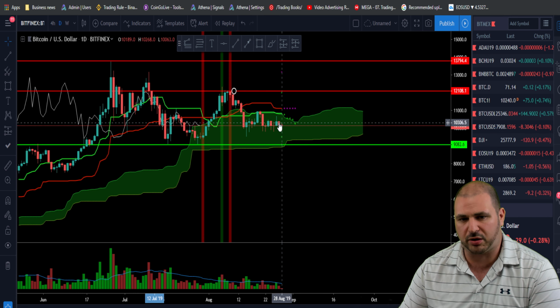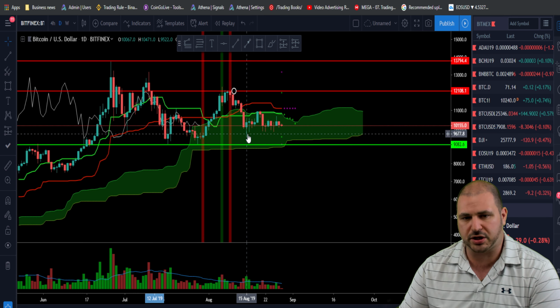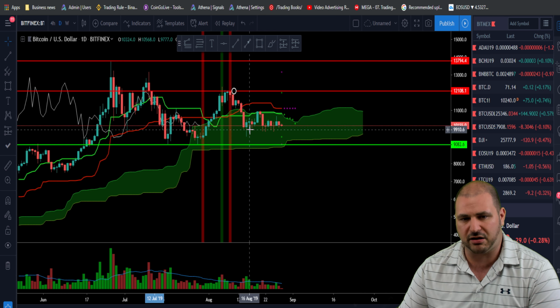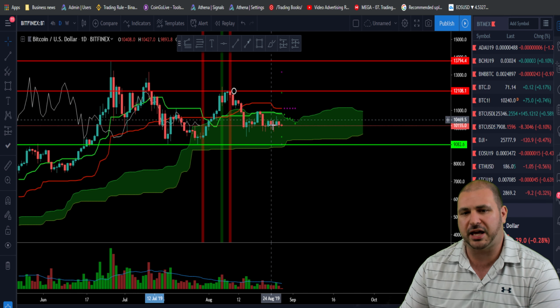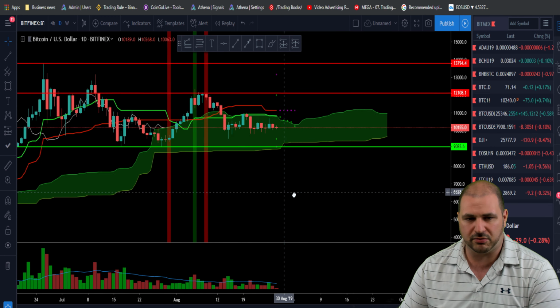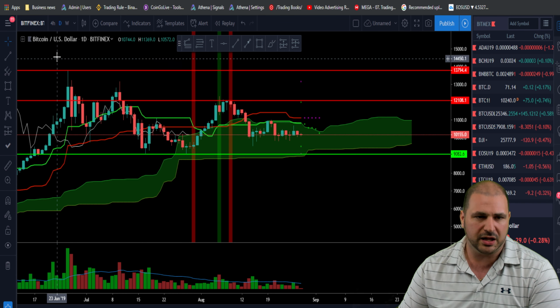So what people might see as accumulation: bears keep trying to push it, bulls keep trying to maintain this level right here. Bears push it down, they pull it back up, they push it down, but they can't keep it down, right? So we had this little hammer candle here, and then usually it rallied a little bit up, and then it's kind of falling down, and then we go to the 4-hour.